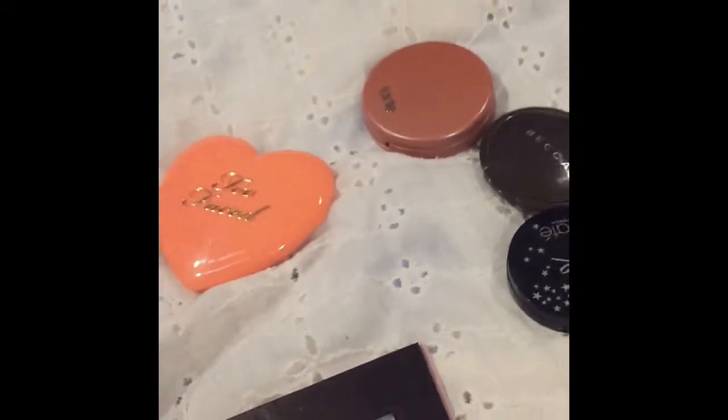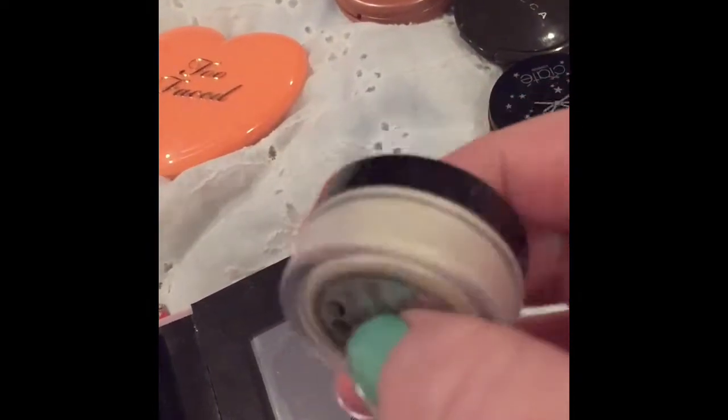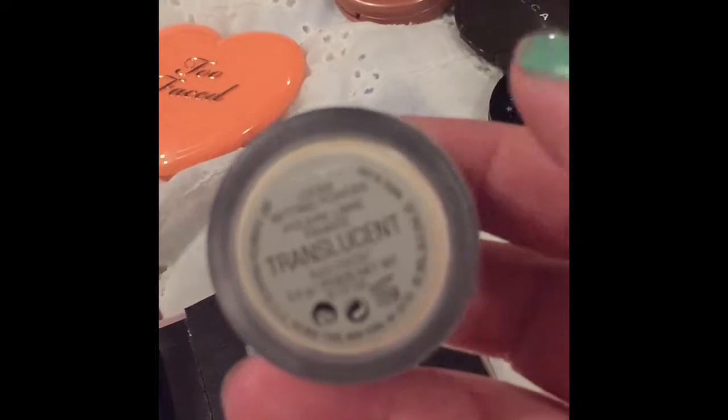I don't know if it comes in other colors, because this would definitely be too pale for pretty much anyone deeper than me. And then this was the Laura Mercier translucent setting powder, again from a point perk that I got.